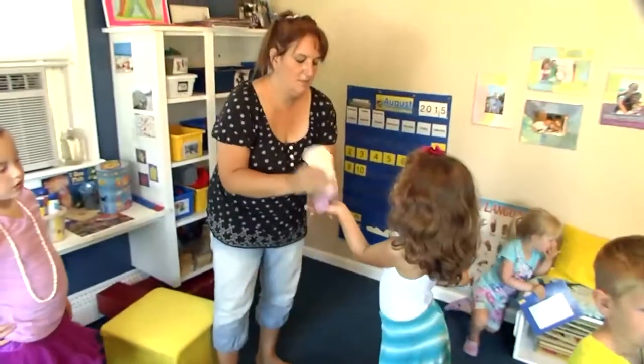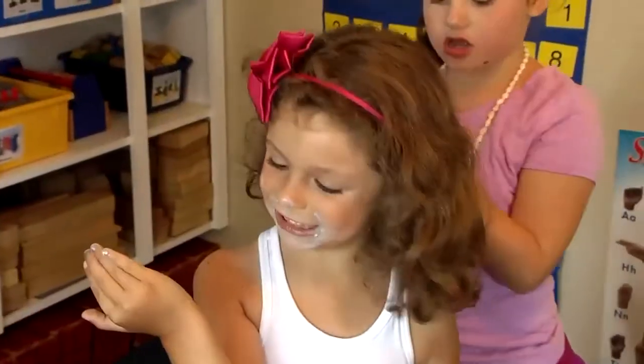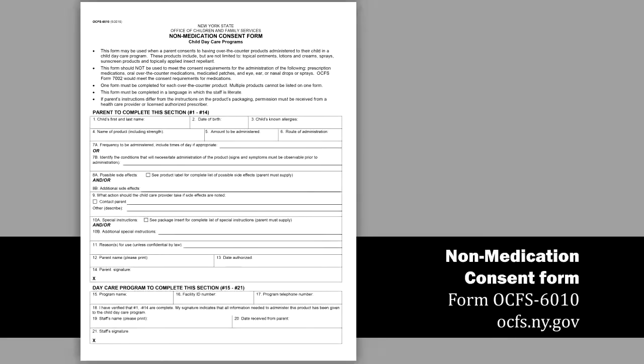Since regulations do not consider over-the-counter topical ointment, sunscreen, and topically applied insect repellent, including lotions, creams, gels, and sprays to be medication, you'll only need written permission from the parent to apply it. Have the parent fill out the OCFS non-medication consent form for over-the-counter topical products. You may also use your own form as long as it's approved and stated in your approved healthcare plan.